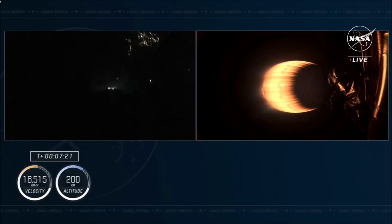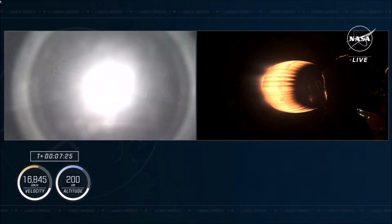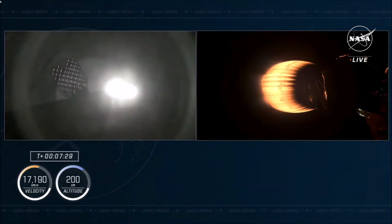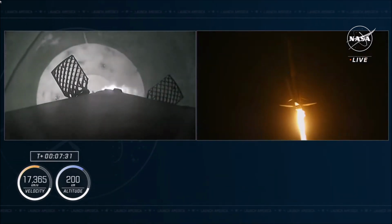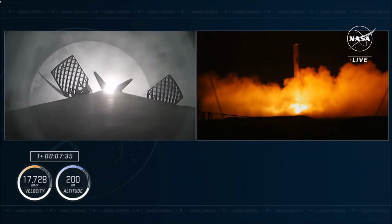Landing burn start from Falcon 9 any second now. Great views. Stage 2, FTS safed.